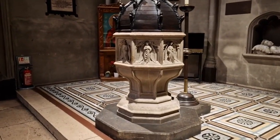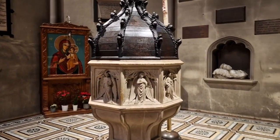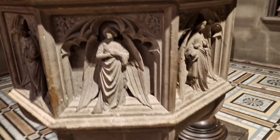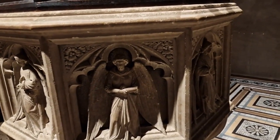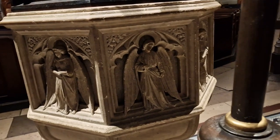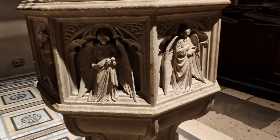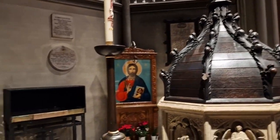Pause to read any of this. You shan't be disappointed with this church. It is a beauty, it really is. This is the baptistry with its font. The font lid for this one isn't weighted, so it must weigh a ton and probably take several people to lift off.